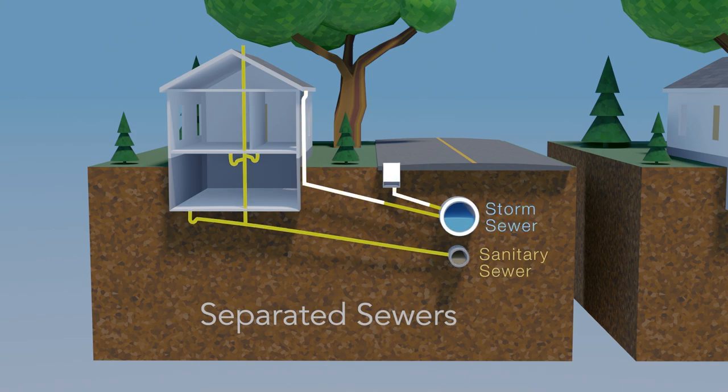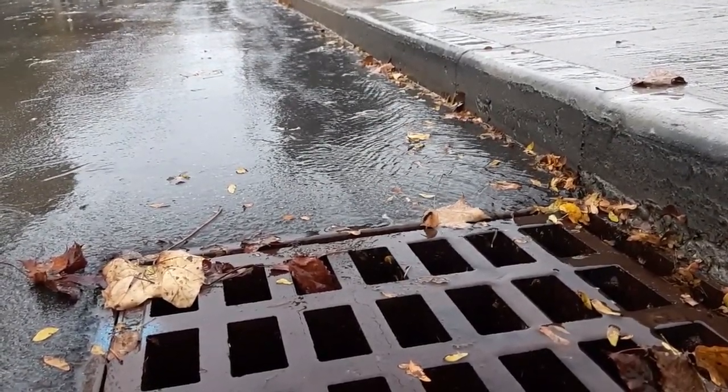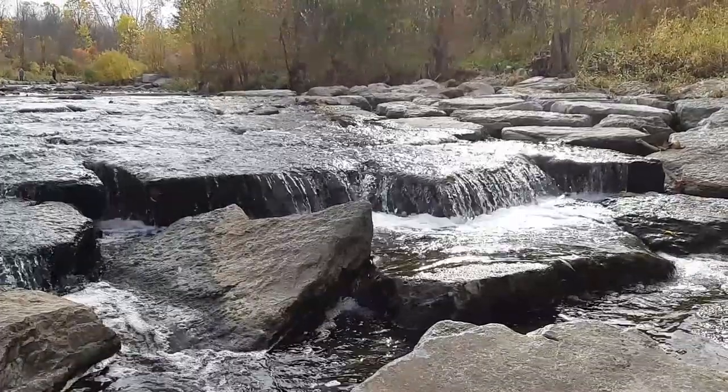In a separated sewer system, a second pipe collects and carries stormwater. It's called the storm sewer. Rainwater and melted snow enter outdoor drains such as downspouts and catch basins, which are connected to the storm sewer. The stormwater may be conveyed to a stormwater facility or released directly into the environment.